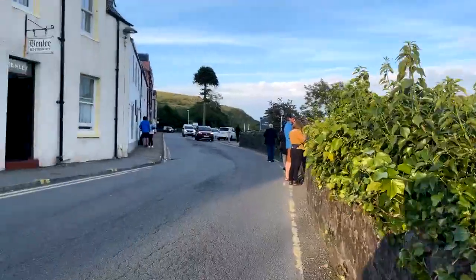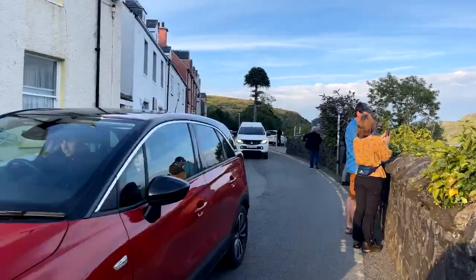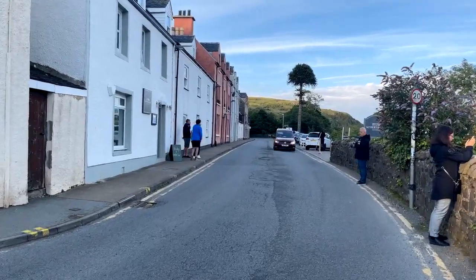So, if you were going to the Quiraing or the Old Man of Storr or anything in the Trotternish Peninsula, you'd leave this way. I love the monkey puzzle tree.